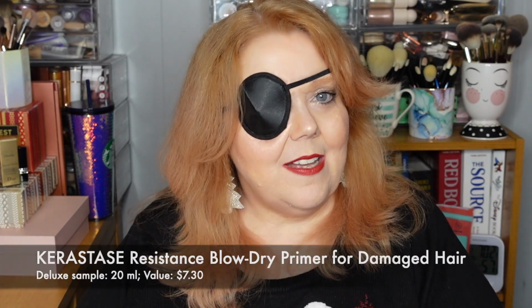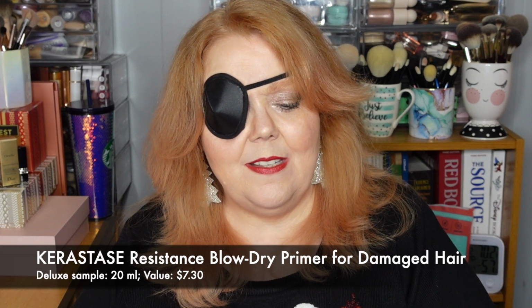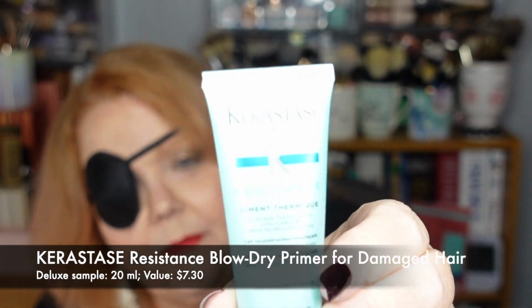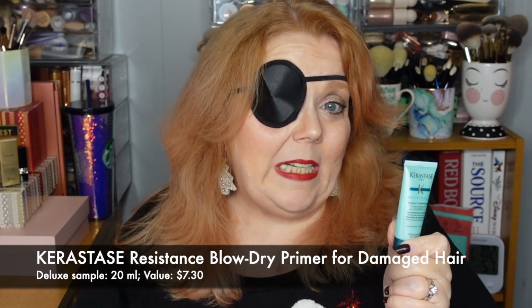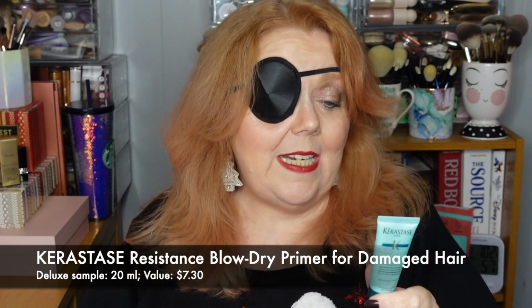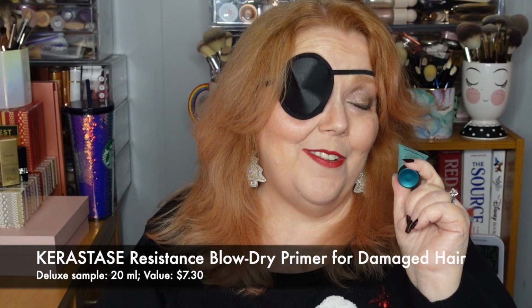And then this one, I should know how to pronounce this and I don't. KERASTASE. Let me know down below if I did okay on that. This is Resistance Blow Dry Primer for Damaged Hair. That's certainly me. It is available in 2 sizes at retail, 150 milliliter, which goes for $37, and a 50 milliliter, which is $18. This is a 20 milliliter deluxe sample. It's got a value of $7.20.